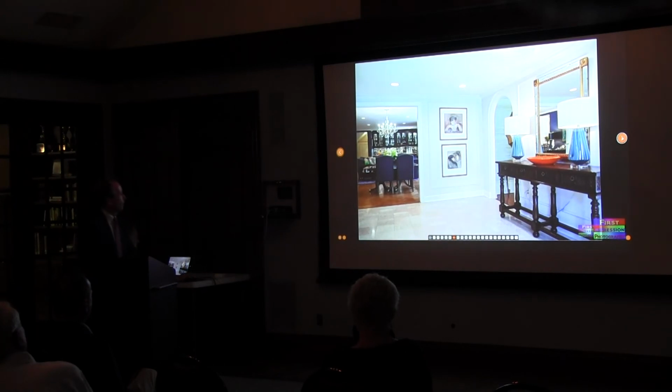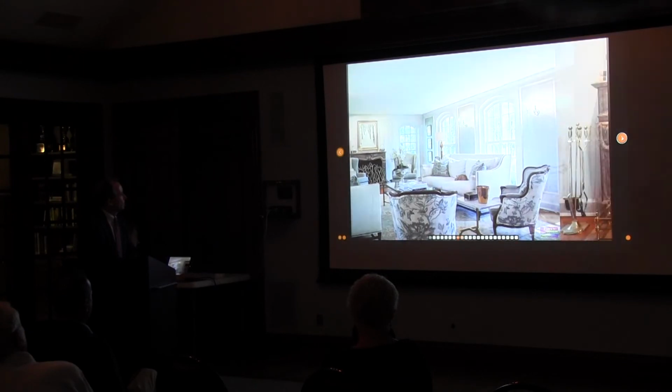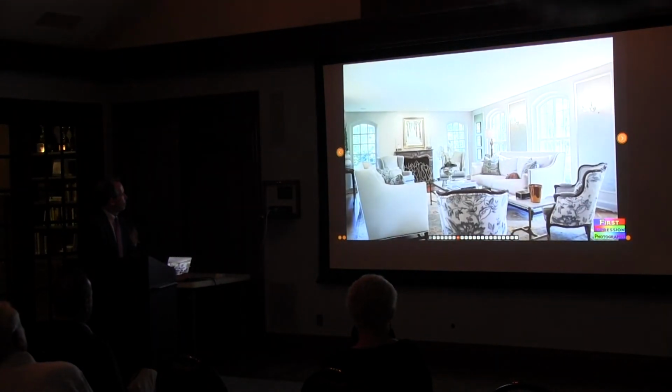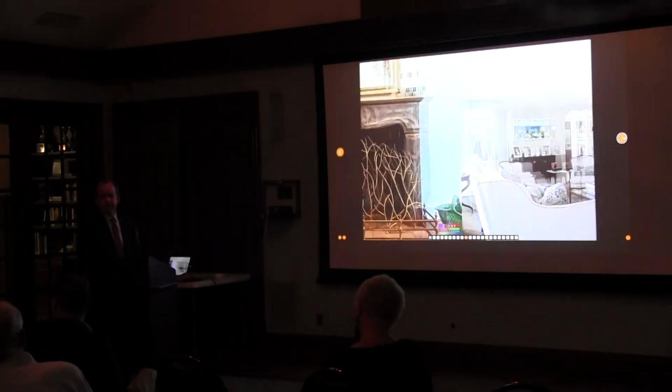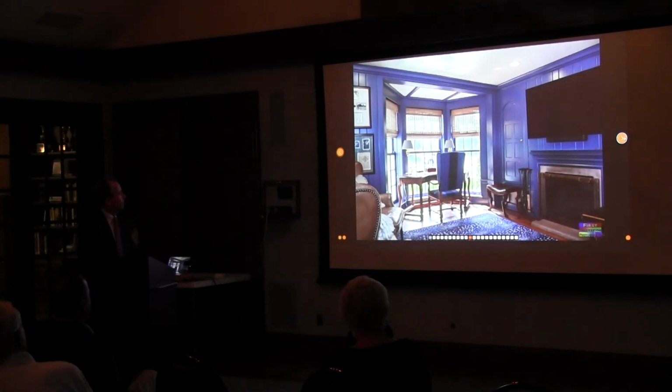So front hall, living room. You can see the floor-length windows. I don't think that's the original fireplace. It's beautiful though. Just from looking through the remodel, I don't think that is original. Yeah. It's beautiful. Thank you. Library.